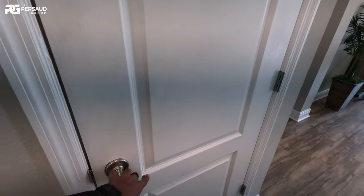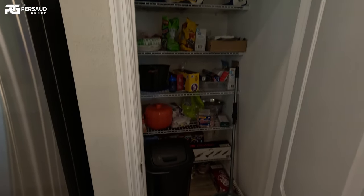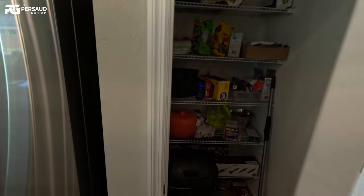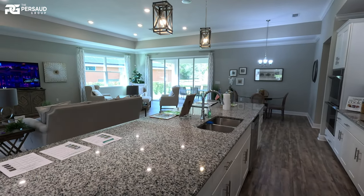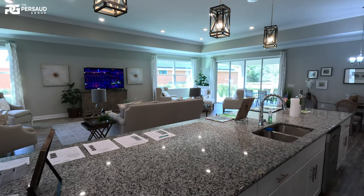Wow, I totally forgot to show you guys the pantry. But here's your pantry. I know that's an important concept, but this is a deep pantry as well. So yeah, no issues here in terms of storage or space.